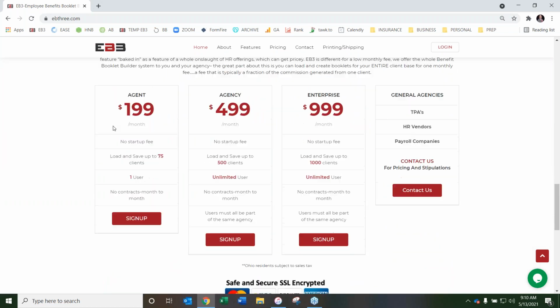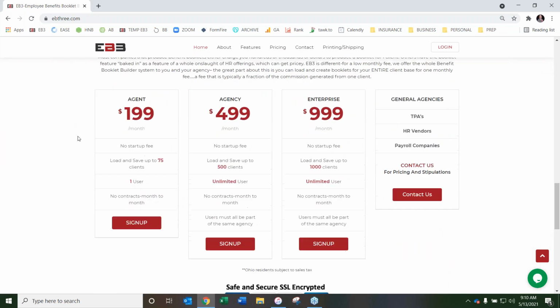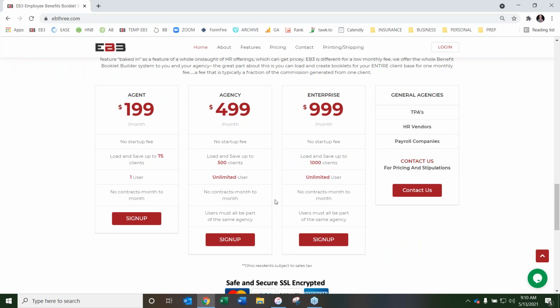And then pricing is very straightforward. It's listed right here, and you can sign up 24/7 on the site whenever you want. If you want to do this at 10 o'clock on a Saturday, you absolutely can. For an agent level subscription, it's $199 a month. There's no startup fee, because I hate startup fees. There's no contracts. It's all month to month.